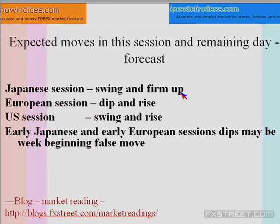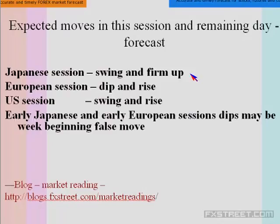Okay, expected market moves for today, swing and firm up moves during that of the Japanese session, and a quick dip and a rise or expected move during that of the European session. And US session, you could come across swing and rise moves for the day. And tomorrow there could be a dip and then rise, and that dip sort of move could be seen in Euro and GBP. And from Wednesday onwards, you will come across more gaining moves in the case of Euro GBP.